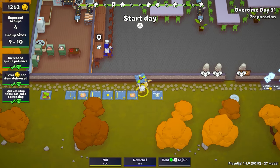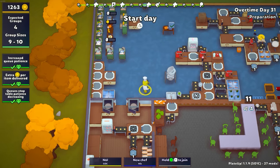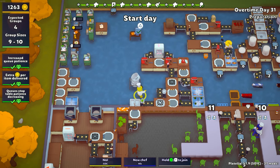We don't need another plant, do we? All of our things are planted. No, I just moved the other plant so that it covers both tables, because this table here is an L shape now. Like, this is nicely set up, basically.